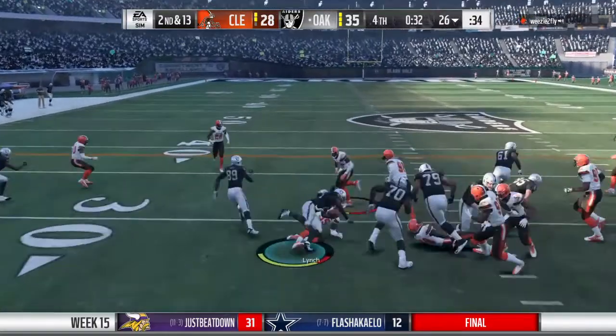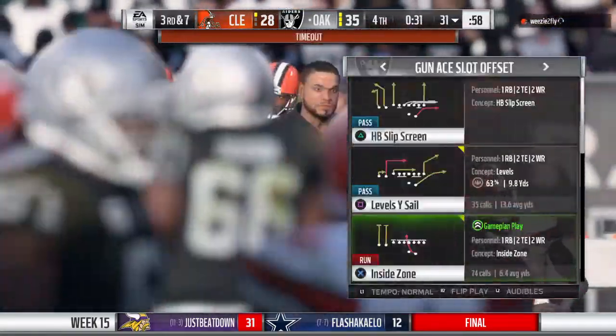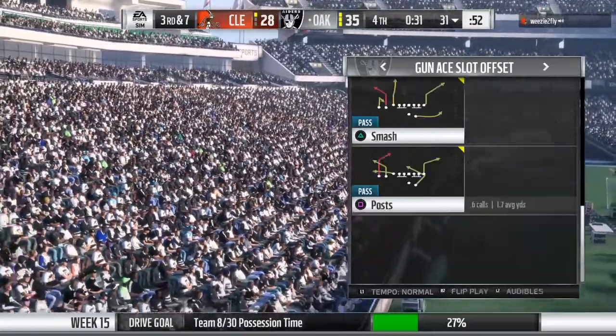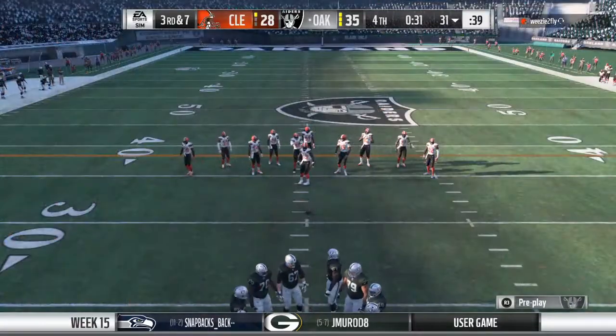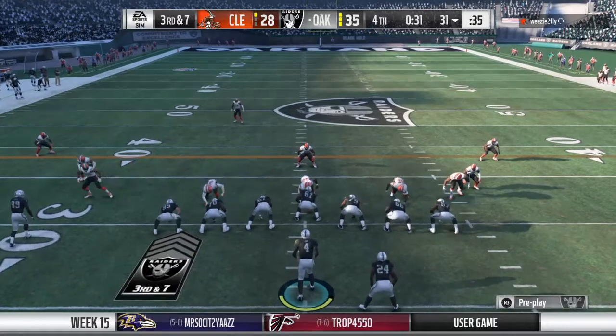From the shotgun now, here's an inside give. And he powers his way up past the 30. And now the Browns are going to take another timeout. That'll be their 2nd, so one more chance to stop the clock here. And we'll be back. The Raiders on 3rd down. They've hit it 50%, 3 of 6 to this point. This is 3rd and 7.